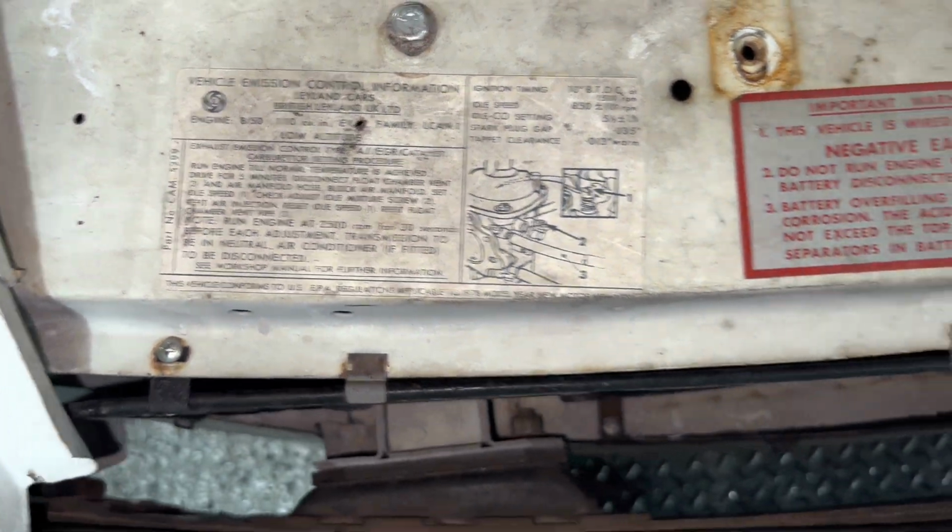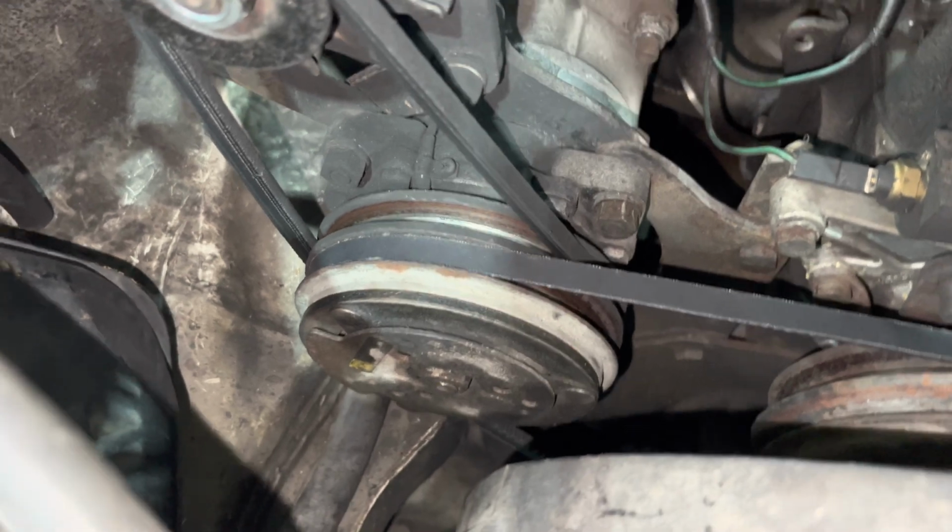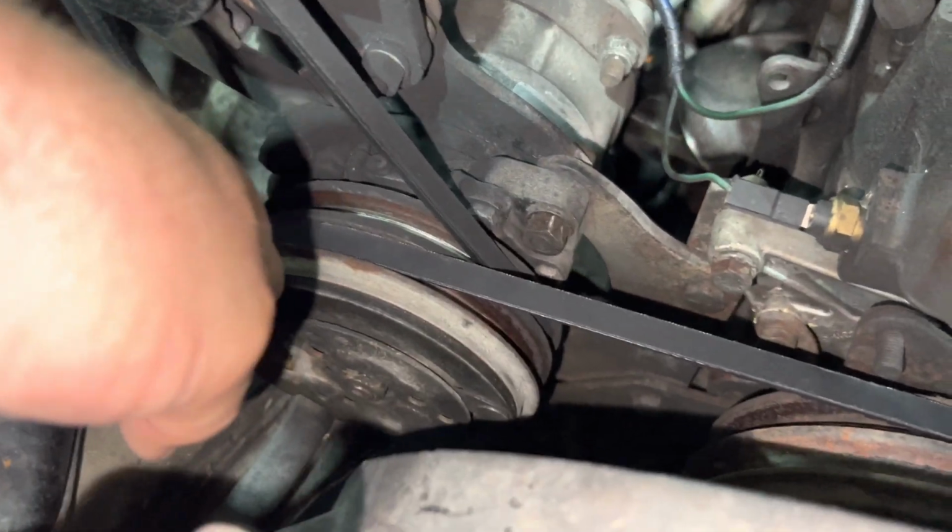Here's our original stickers. You can kind of see, like I said, it's original white car. And you can see, like I said, where they painted the fenders. Hood's nice, the pad needs replaced. But you can see where that paint's cracked, there's really no damage. There's our AC compressor, and I believe it turns. I don't think it's locked up.